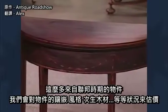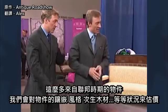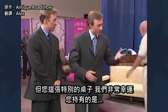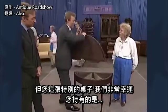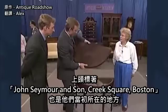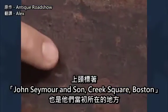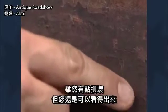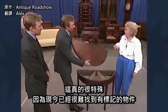With most pieces from the Federal period, we make attributions on the basis of inlay, style, secondary woods. But on your particular table, we're very fortunate, you are in fact, to have the actual label of John Seymour and Son, Creek Square, Boston, Massachusetts. It's a little bit deteriorated, but you can still read it. And that's just extraordinary because it's so rare to find label pieces.